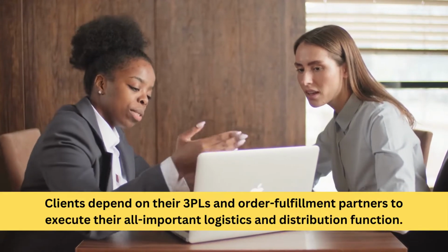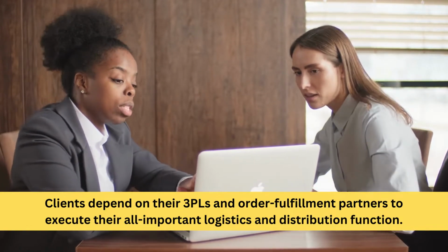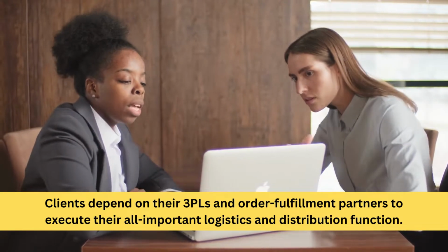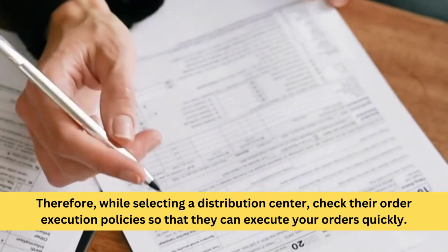Clients depend on their 3PLs and order fulfillment partners to execute their all-important logistics and distribution function. Therefore, while selecting a distribution center, be sure to check their order execution policies so that they can execute your orders quickly.